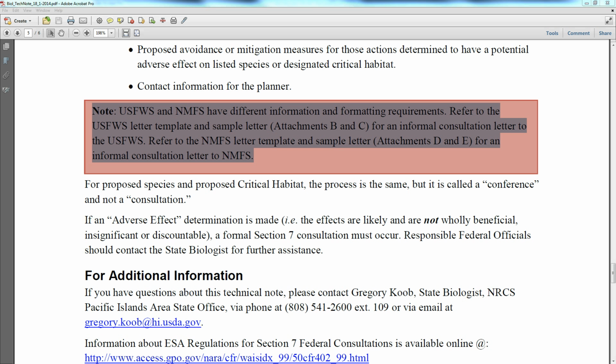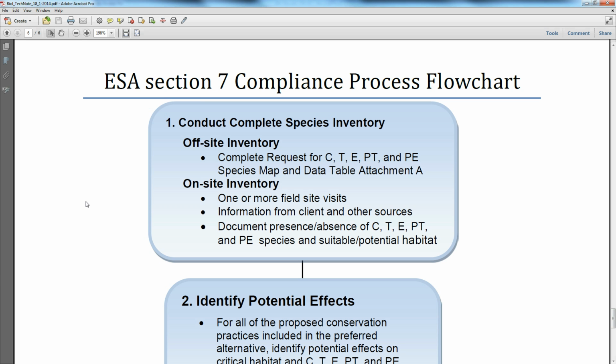The reason there are two different template letters for the not likely to adversely affect is that U.S. Fish and Wildlife Service and NOAA National Marine Fisheries Service have different requirements both in formatting and information. So the appropriate template letter should be used for the appropriate agency. The very last page of Biology Technical Note 18 is a flow chart that summarizes the process we just talked about.